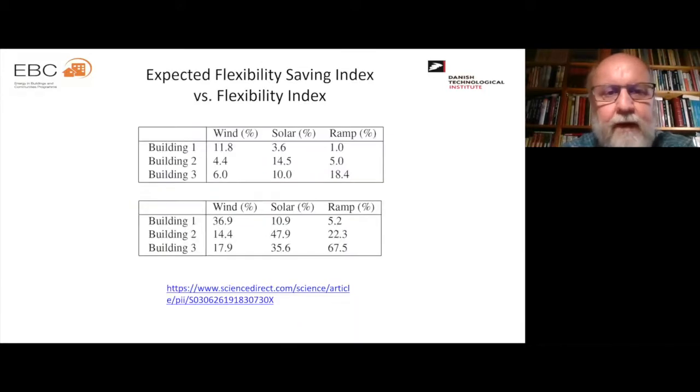Next, please. And here you have the 2 indexes, and what you can see is that if a building is good for wind from the consumer side, it's also good for the utility side, and the ramp side. For instance, building 3 is good both for the utility side and the consumer side. So that's really encouraging. If a building is good for the utility, it seems that it will also be good for the consumer. So both parts can earn something on this. And there's a link to a paper at the bottom where you can read more about this. Next, please.